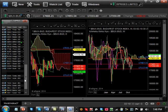Hungary, if you look at it here, this is one ugly pattern, but it is slowly consolidating and going downward. So this is definitely bearish. This is bearish as long as this resistance at 17,936 holds. That was the major resistance.